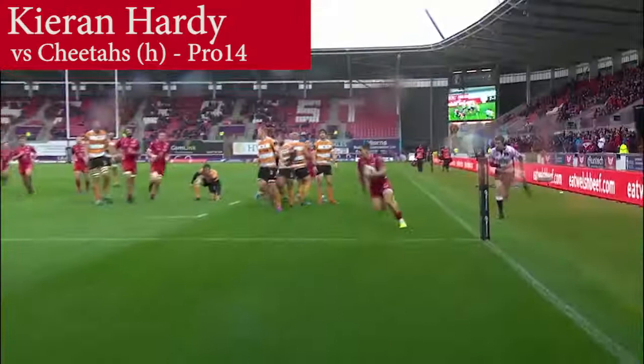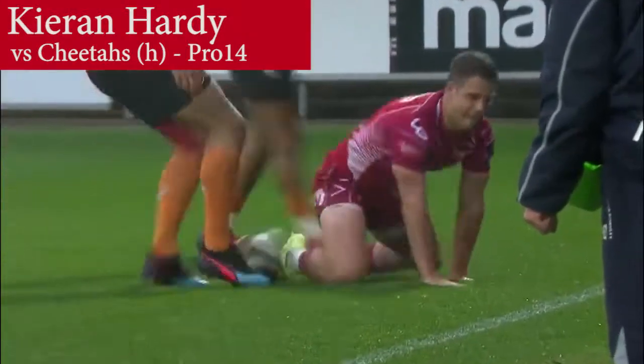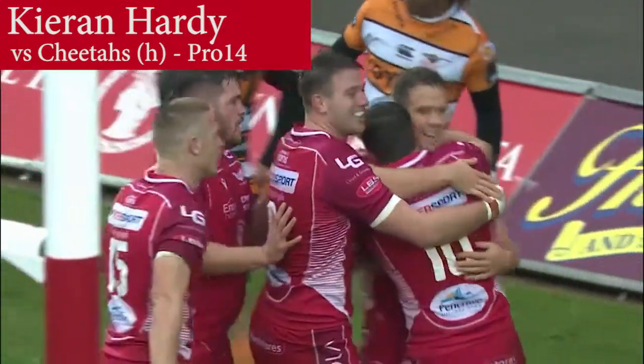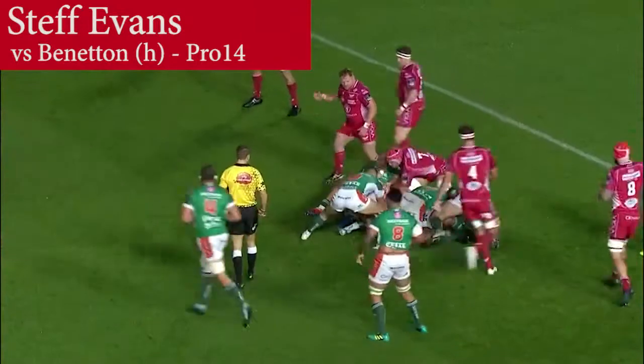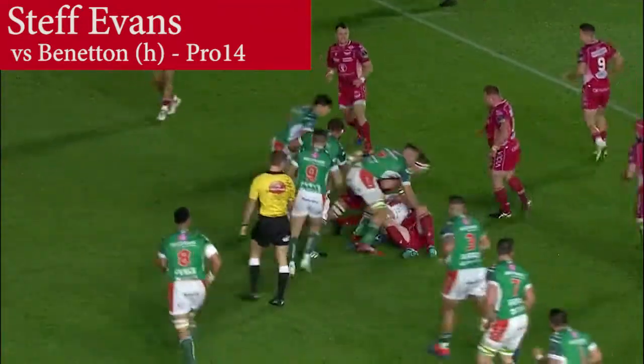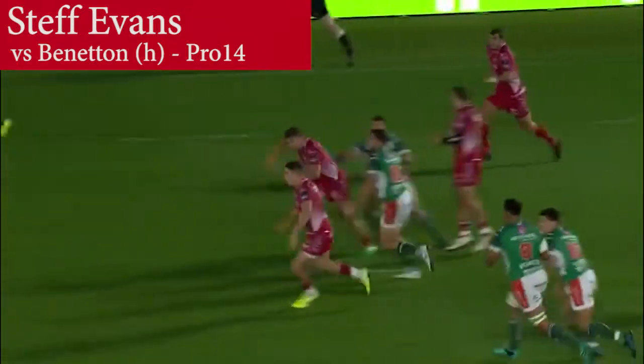Little dart at the same side by Hardy. Poacher's try, scrum half, eyes and ears. Saw a little gap and didn't need asking twice. Great try from the Scarlet scrum half. It's there for scrum half Tito Tibaldi, formerly with the Ospreys in Swansea. Timing is good. Harlequins in London.